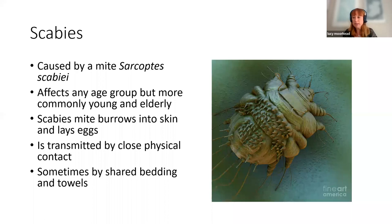And my final topic is scabies. Scabies is caused by a mite. It can affect any age group, but it's more common in the young and elderly. What happens is a scabies mite burrows into the skin of an infected individual and lays its eggs. It is transmitted by close physical contact and sometimes also by shared bedding and towels.